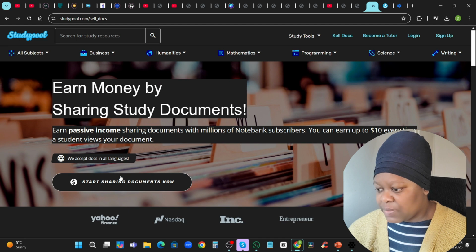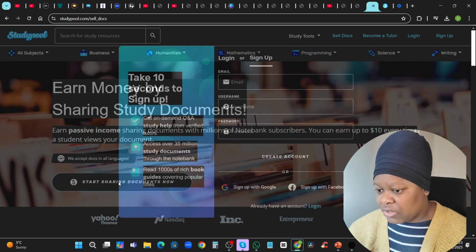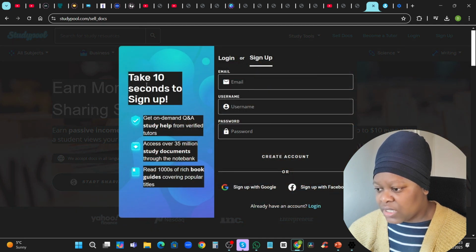So once you come to this page, click on start sharing document now. Then it brings you to this page where you're going to enter your email address, a username, and then a password. You can also sign up using your Google account. Then you sign in.